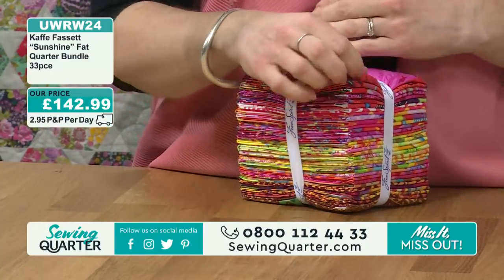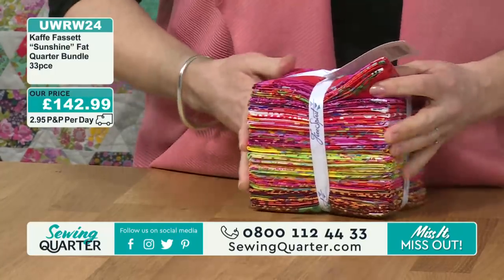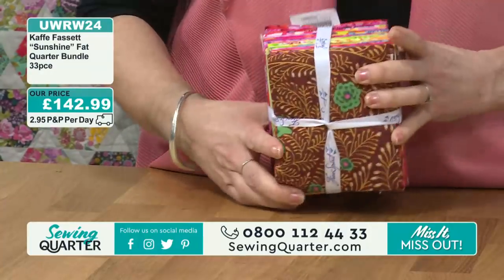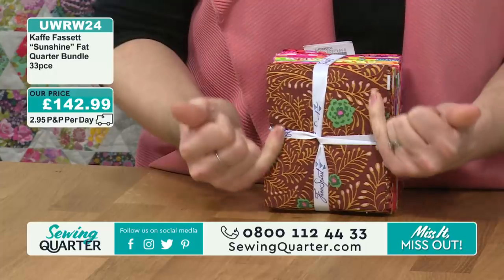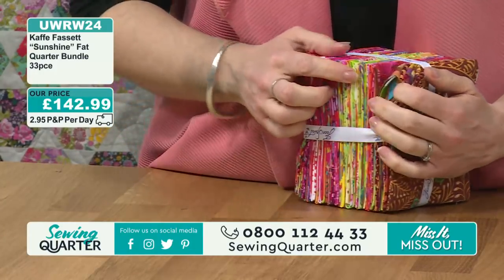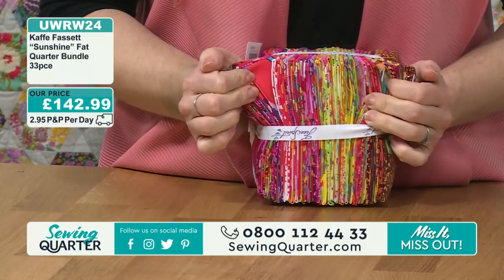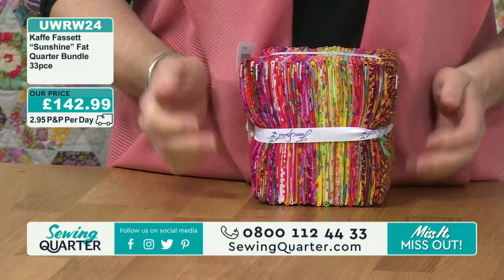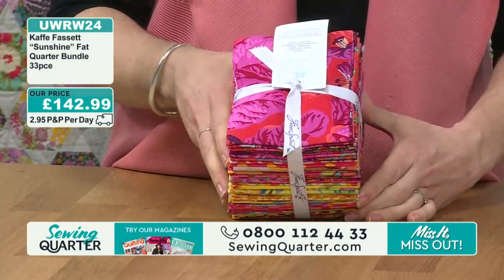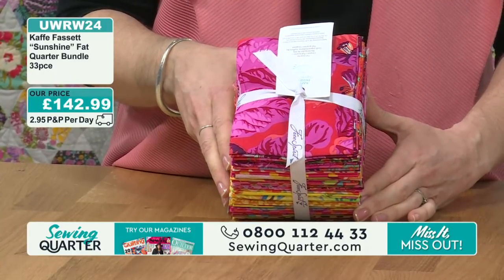So he did a Sunshine and he did a Shade collection out of these. Very different colour tones. He's just the king of colour for me. Just exquisite. This might be the one. This might be the actual one, so I won't open it just in case. But if you love your cave, then you start off with your earthy tones, and then you work your way through to your pinks and your yellows. Just gorgeous. There we go. So that's $142.99 there. 33 fat quarter pieces. Beautiful.